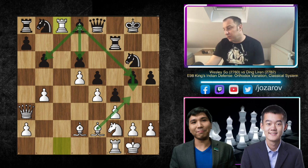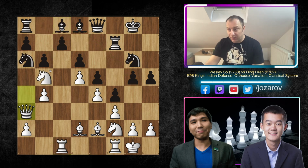So as I said, you have to be careful. After queen to a3, you cannot include now the knight into the game. You would love to do that, of course, to make some maneuvers, maybe include then here to f6, maybe then finally g4, but it's not possible.